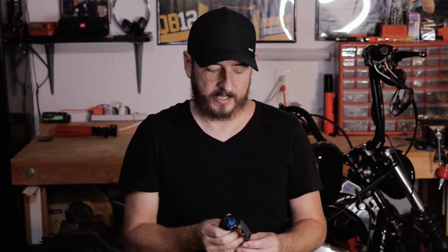Now, I'm not much of a watch wearer, but this is my Galaxy S3 watch that I got from a buddy that I work with. He upgraded to one of the newest models, so he had this thing just laying around, and he sold his Galaxy watch to me for about $65, guys, so I could not pass that up.